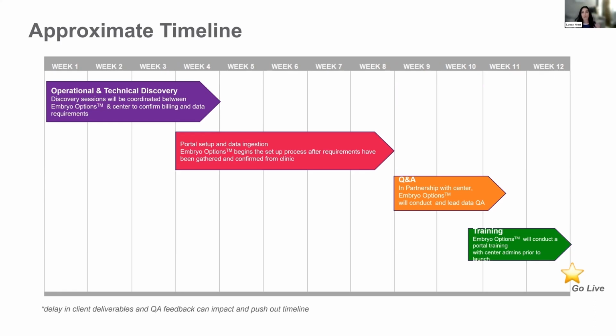We'll spend the first 3 to 4 weeks doing some operational and technical discovery, talking about reviewing the data from the EMR, talking about your billing and payment plans and how you want to configure those. Once we have all of those assets and we've gathered all of those requirements that I talked about on the previous slide, we will then start configuring the portal. That's something my team owns on the back end. We'll work with the EMR, or your clinic directly, to get that data ingested into our system, which takes about 4 weeks.